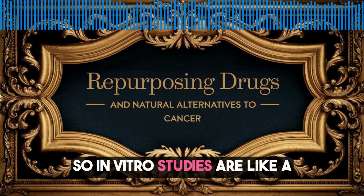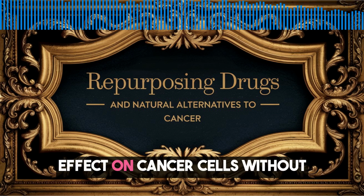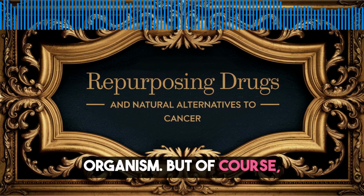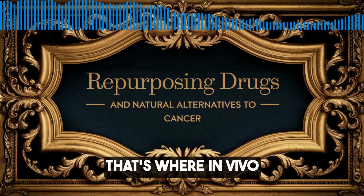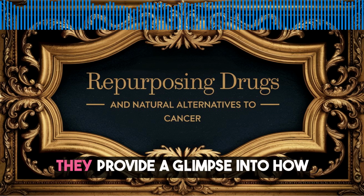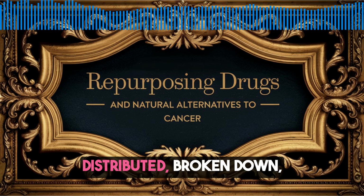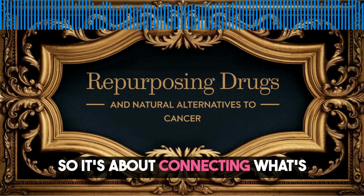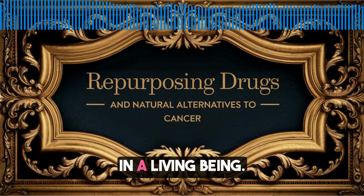So in vitro studies are like a controlled environment where you can directly observe a drug's effect on cancer cells without the complexities of a living organism. But of course, we're not just treating cells in a dish, we're aiming to treat people. That's where in vivo studies come in. They provide a glimpse into how the drug behaves in a living system, how it's absorbed, distributed, broken down, and even how it leaves the body. So it's about connecting what's happening at the cellular level to what might happen in a living being.